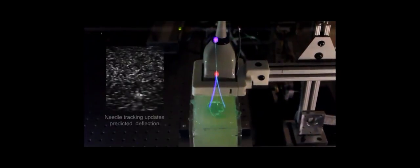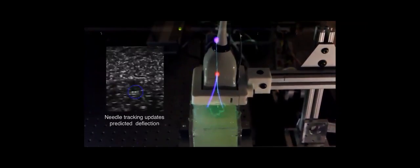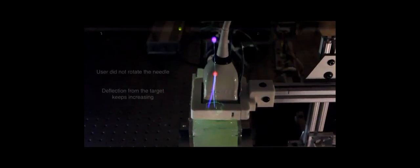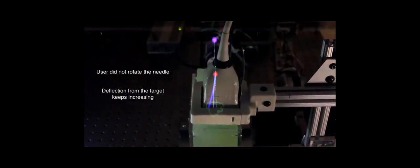The ultrasound probe is automatically moved during insertion to track the needle tip and provide real-time needle deflection information to the surgeon. The surgeon is presented with a predicted path of the unsteered needle, as well as an optimal path with needle rotation. Here, the surgeon chose not to rotate the needle and it continues down the predicted path.